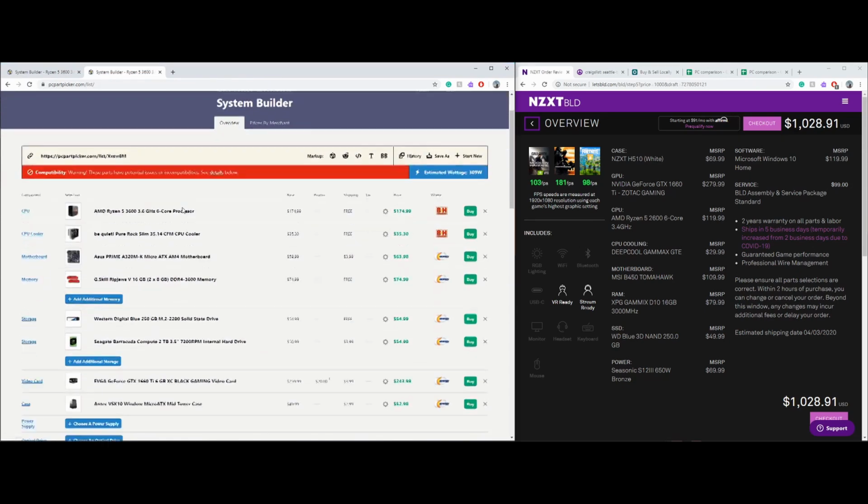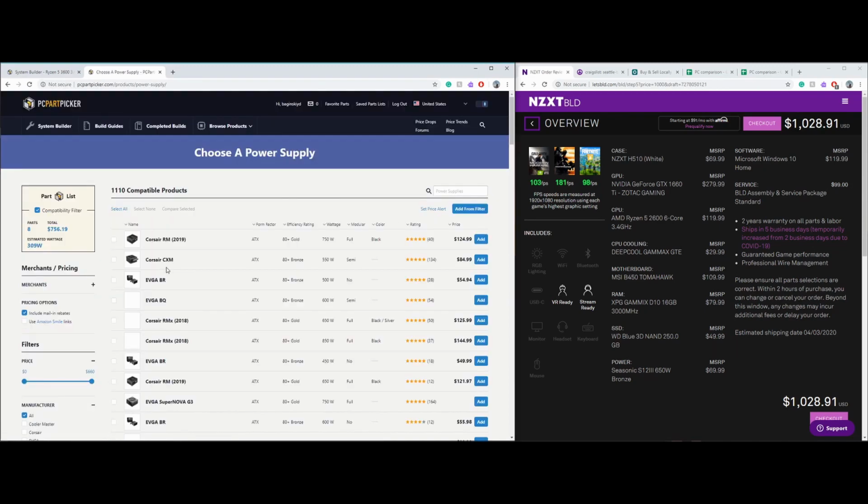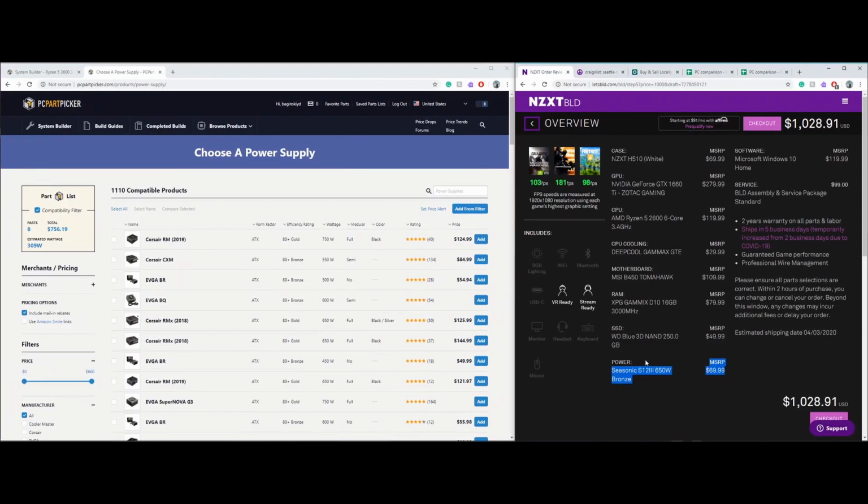Let's add that. Alright. So now power supply. How much is their power supply? Some Seasonic that nobody has heard of. I'm playing. I'm probably going to maybe use this in the future or something. But it's 70 bucks. We're already below. We have 756 and there's 1,028. Okay, so 70 bucks.